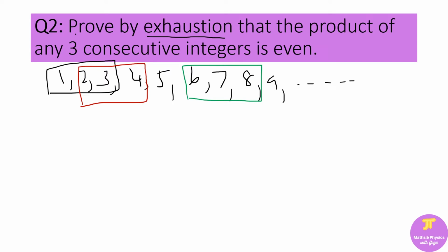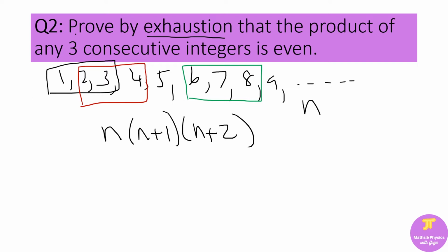So how can we prove this one? We need to denote these three consecutive numbers as an algebraic expression. Let's denote the first integer as n. If the first one is n, the next integer would be n plus 1, right? And the next one would be n plus 2. So these are the three consecutive integers, but n could be an odd number or n could be an even number. So we can start from odd, then even, then odd, or if n is even then we are starting with even, odd, even.